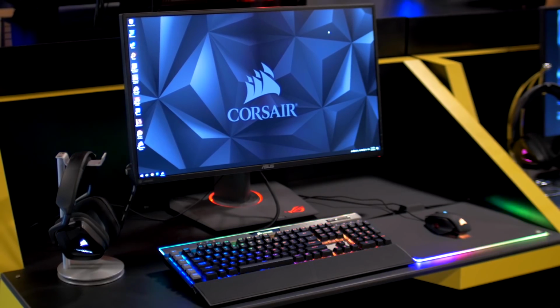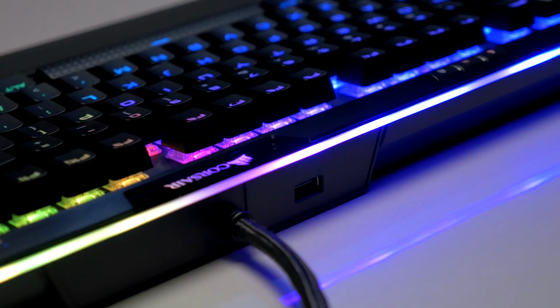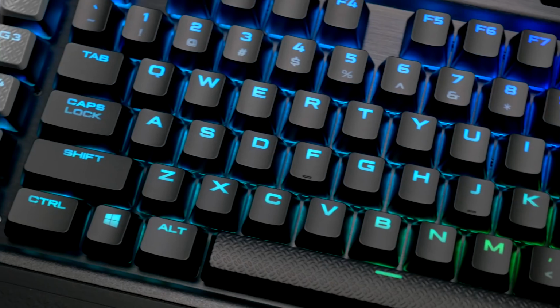And also it's got CORSAIR's legendary RGB gaming software. You can pretty much pimp out this keyboard to whatever you want lighting wise, and it's also got tons of really elegant looking RGB lighting on it. And of course, I mean, it is the best of the best. It has zero flaws, but it is 170 bucks.